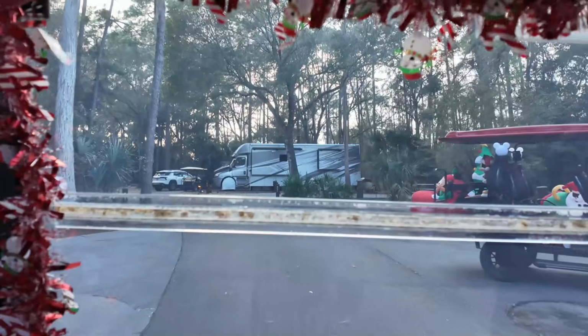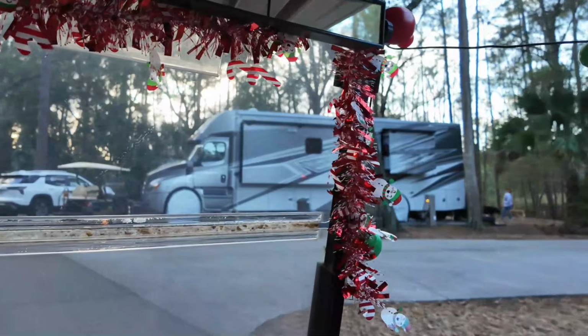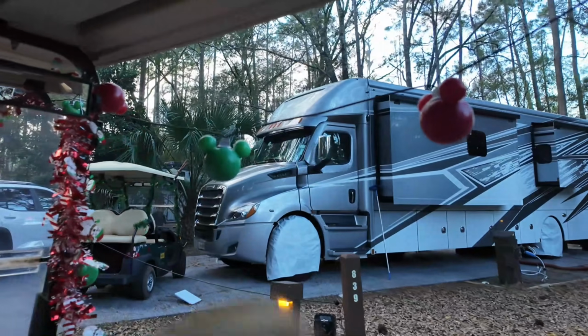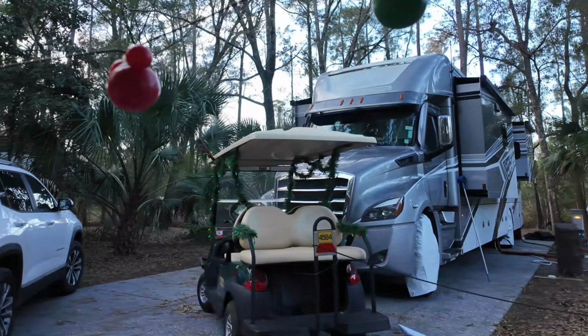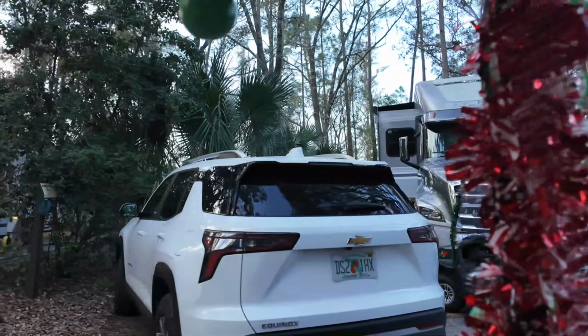All right, we're in the 800 loop, and we're coming up on our first Cascadia chassis Super C. So it's a Renegade XL. It looks to be about 40 foot. That's really pretty though. Love the paint colors. Everything about that's really nice. So, or that's an Explorer. I'm sorry, I thought it was an XL. It's an Explorer on a Cascadia chassis.